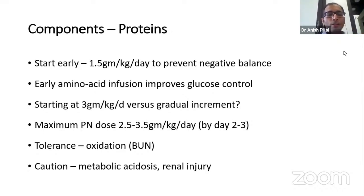And your maximum parenteral nutrition dose for protein is 2.5 to 3.5 gram per kilo per day, which you should achieve by day 2 and 3. So this, as you can see, is slightly lower than your enteral protein requirement. So your enteral protein requirement as per ESPGHAN is 4 to 4.5 grams per kilo per day.